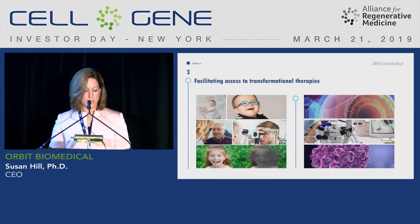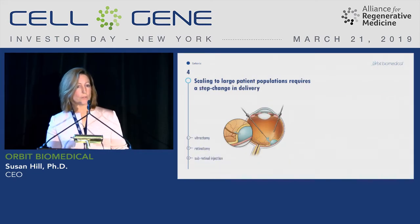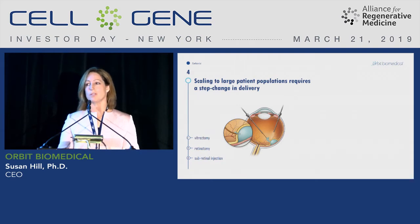However, there is a problem that still needs to be solved as we scale these programs from rare monogenic disorders into much bigger indications. And that problem is the problem of delivery. So right now, gene and cell therapy delivered to the back of the eye is delivered into what's called the subretinal space. And it's delivered using a short surgical procedure called transvitreal subretinal injection.